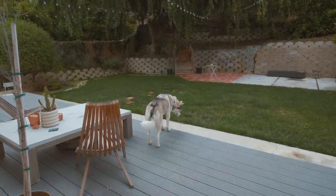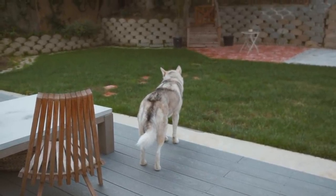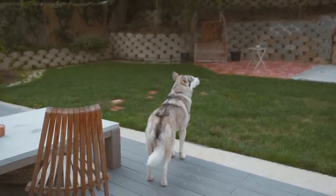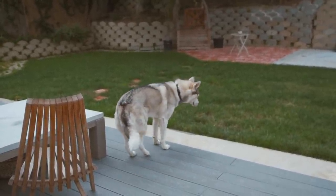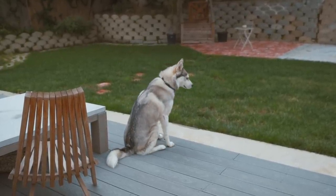Go pee, Luna. Go pee. Waking me up every morning to go pee. But you don't even go when I take you outside. Oh, okay, that's what we're doing. Okay. Good morning. It's time to feed the pups.